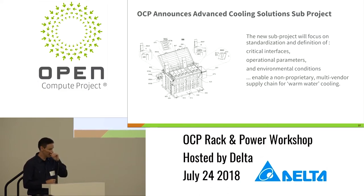So this is a line that I pulled out of the scope for this project that Bill wrote. It shows that the sub-project is going to be focused on the critical interfaces, operational parameters, and environmental conditions for these products in order to enable a non-proprietary multi-vendor supply chain for warm water cooling. Okay, so as far as the foundation is concerned, this is the focus of what this project is going to be spending its time and energies on.